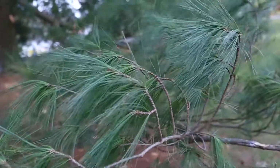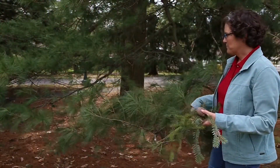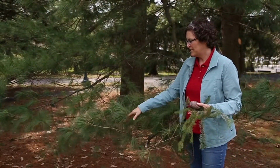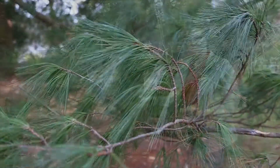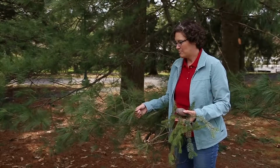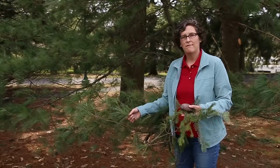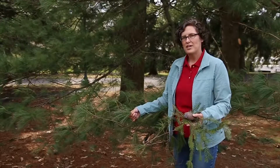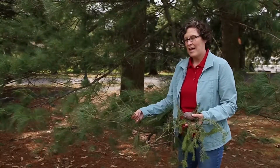And I'm standing right now in front of this large eastern white pine. And the reason why I know it's a pine and an eastern white pine, it's got these nice soft needles. And the important thing to remember about all pines is that their needles come in bundles. And so if you take a really close look at the branch, you'll see that the needles are in bundles of 5 on this pine. And one of the ways to tell what kind of pine you're looking at is how many needles are in a bundle. But in this one particular case, we have 5 needles per bundle.